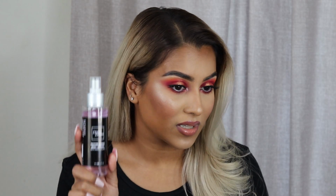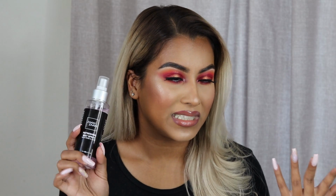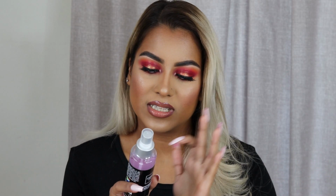So I've also been enjoying this, and I've also been using this to wet my soap with my soap brow, and I'm not gonna lie, I feel like it definitely is giving me a better effect than if I had to spray my soap with water. Does that make any sense? I don't even know, but it's probably because there's really good ingredients in here. So there's rose water, hyaluronic acid, witch hazel, rose hip oil, vitamin E, all the good stuff is in here.